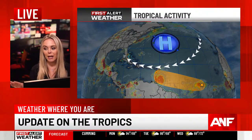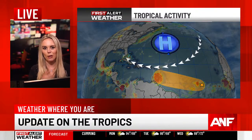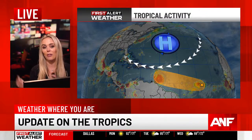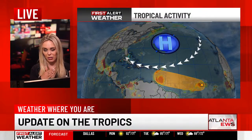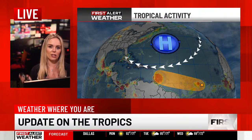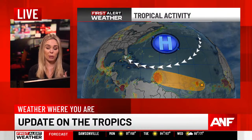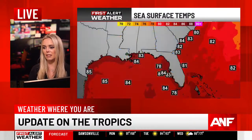So we're going to keep an eye on this high, because as soon as it starts to weaken, any more storms that develop, that can help steer it a little closer to home here rather than sending them all out to Mexico. So just something that we'll be keeping a really close eye on, but that has been our saving grace here in the lower 48 states when it comes to all of these systems that have tried to develop, and some that actually have developed into named storms.